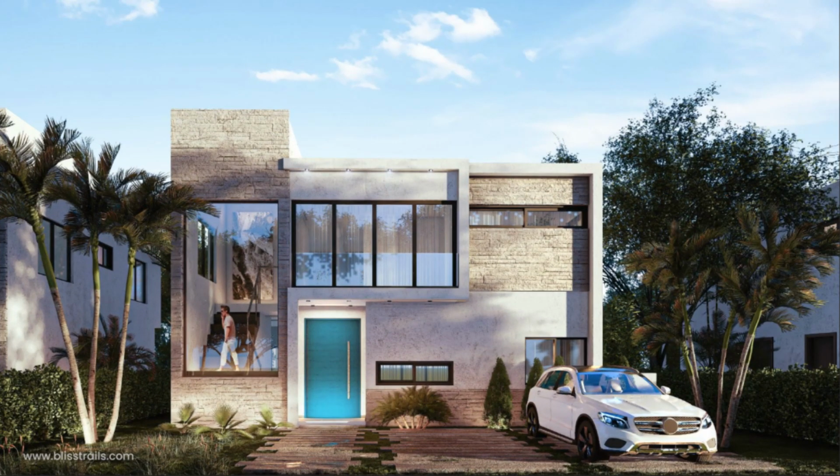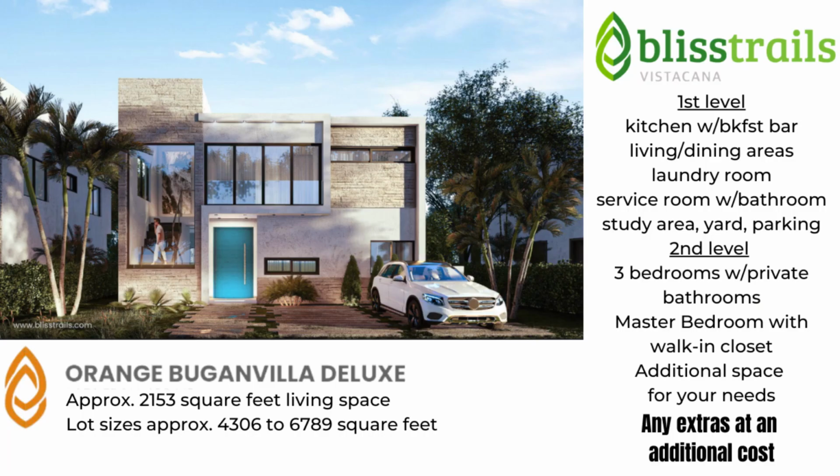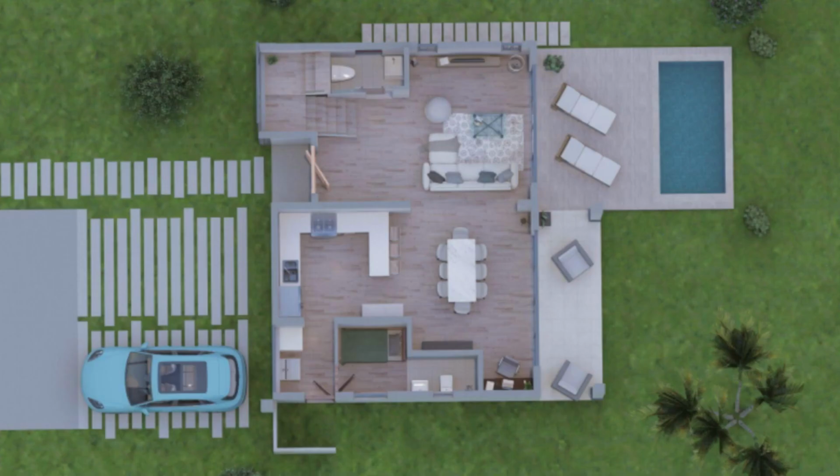Next, we have the 2-level villa called Orange Bougainvillea. This model will measure approximately 2,153 square feet of living space. Lot sizes vary for this model and range between approximately 4,306 square feet and 6,789 square feet, with other sizes in between. The first level of this villa comes with a kitchen with breakfast bar, living and dining areas, a laundry room, a service room with a bathroom, a study area by the living room, a yard, and parking for 2 vehicles.